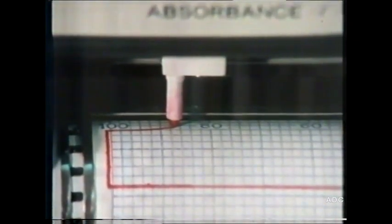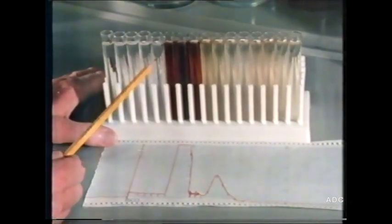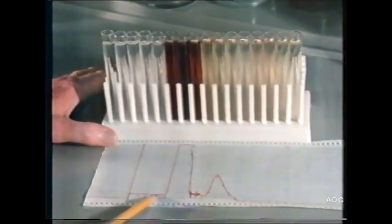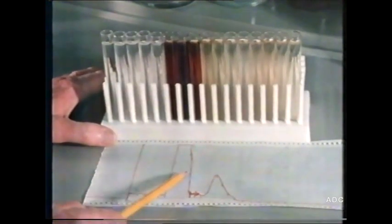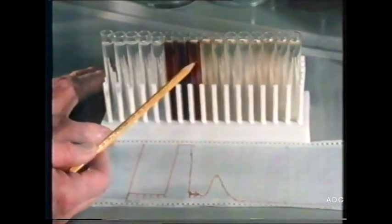We chose a coloured protein so that you can see the protein coming off, but most proteins are colourless, and we need the ultraviolet absorption trace to show when we were collecting the protein we want. Here are the final samples. The trace shows us that there's no protein in these tubes. It's here, and even if it were colourless, the trace would still tell us in which tubes it had been collected. Now, what are proteins?